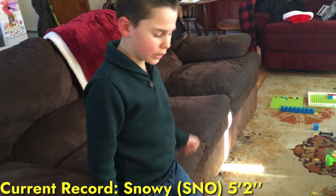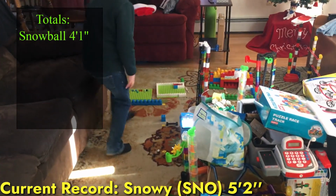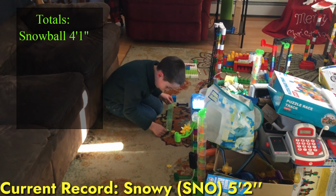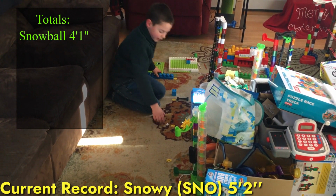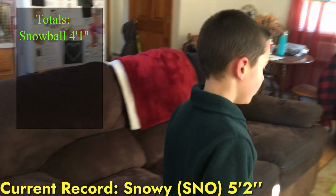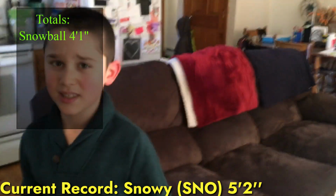Now, Snowball, the current record holder. Not very good. Let's say that. I'm still figuring it out, but that is going to be 4'1". And I forgot to tell you, Snowy, the marble for Snowball, who's competing right now, is an Olympic gold medalist for the USA. You'll see him in the Marble Summer Olympics this summer.